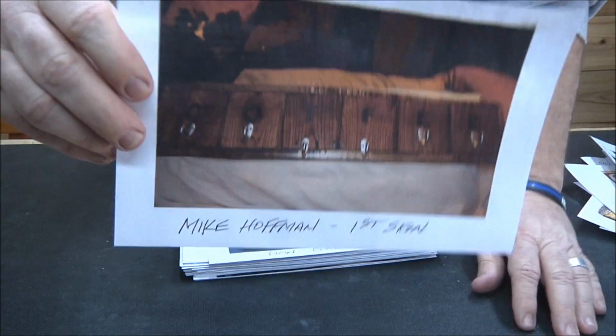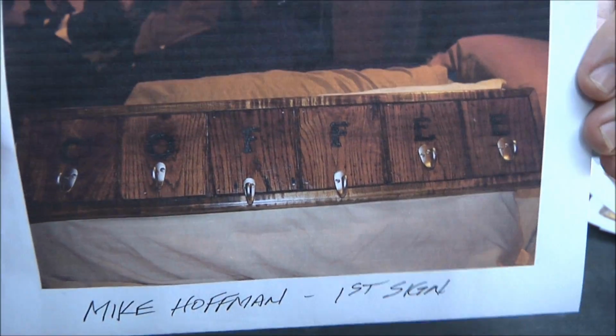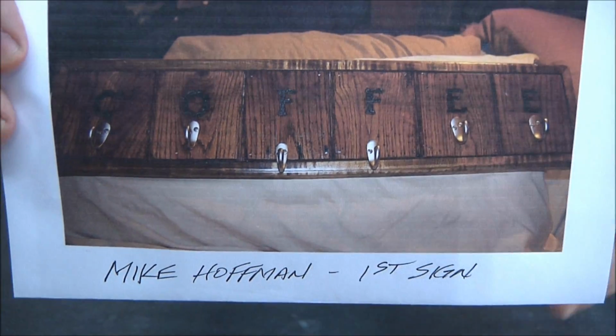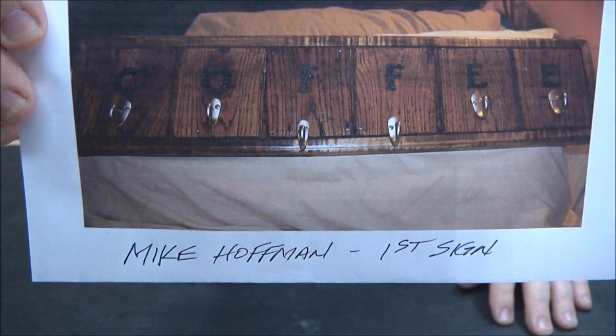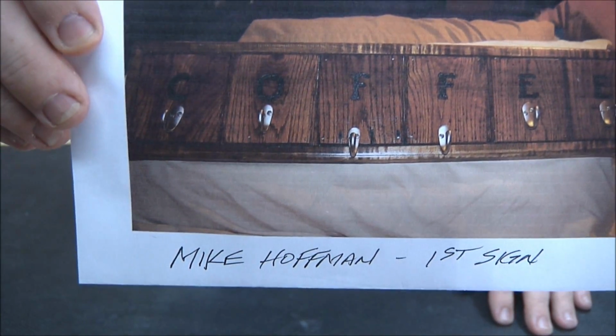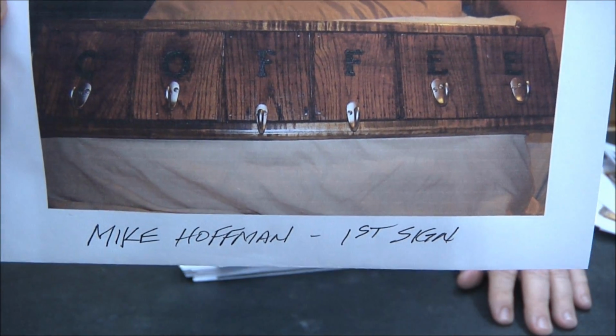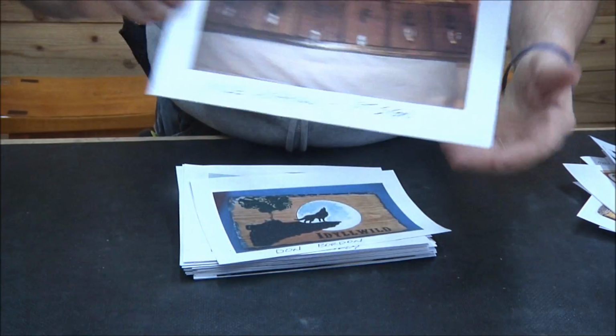Mike Hoffman, very first. So this one is different. It says coffee. And like for coffee cups, I guess, but it might be coat hooks. I'm not sure. Anyway, nice tile design. I really like that. Great job, Mike.